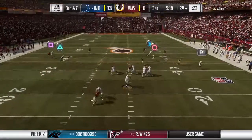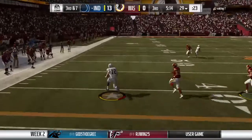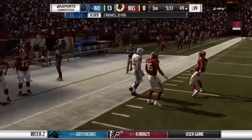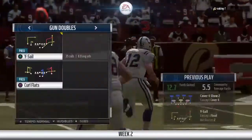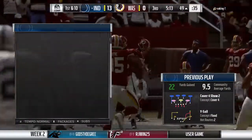From the gun, here's Luck. Buying time to his left. He can run for it, and he will. And he'll take this to the other side of midfield before going out of bounds. No one there to help out downfield, but no problem. Scrambling for 22 and a first.